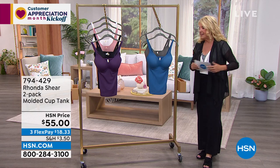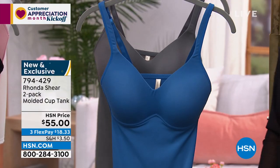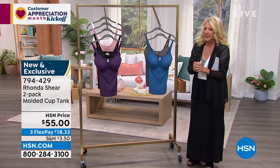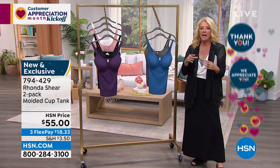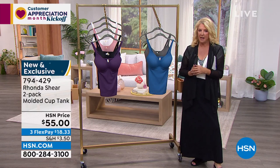All right, so this is pretty funny. One of the original things was the bra that I bought from Rhonda. And then she came out with the molded cup cami. And I have probably four of them. And in fact, I wore one in today. I wear them constantly. And the reason I love them is because it's like wearing a bra and a cami at the exact same time.